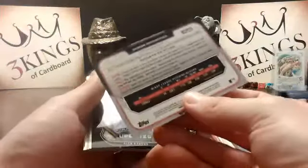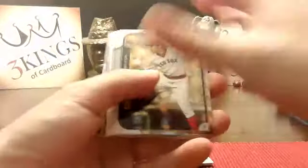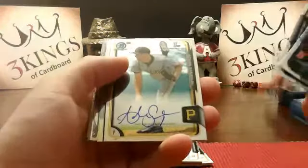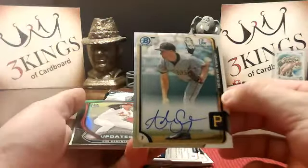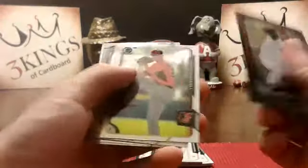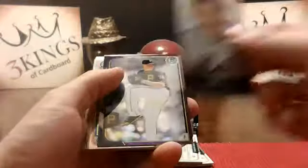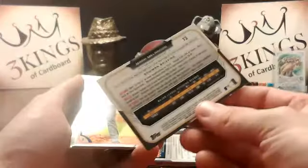Simon Mercedes, refractor 188 of 499 for the Red Sox. Alan Hansen, top 100 for the Pirates. We got Adrian Sampson, base auto for the Pirates. Another Pirate. Tons of Pirates. Rob Kaminsky, top 100 Cardinals. See some purple. Steven Matz, mini for the Mets. More Pirates. Mark Melanson, purple refractor. 150 of 250.